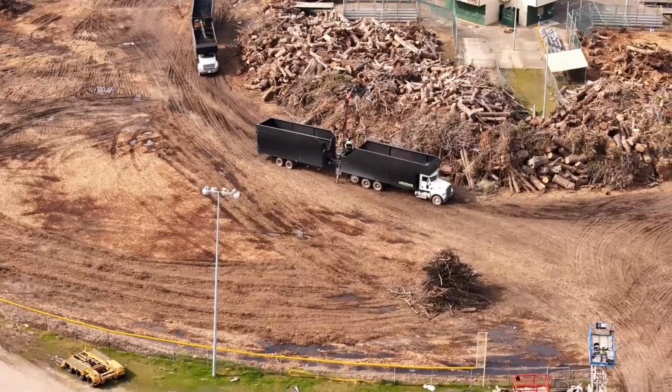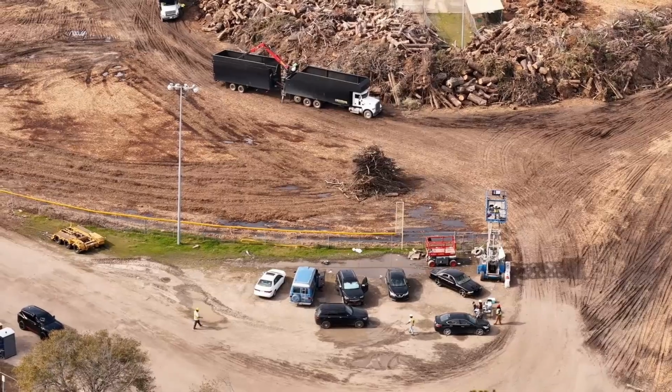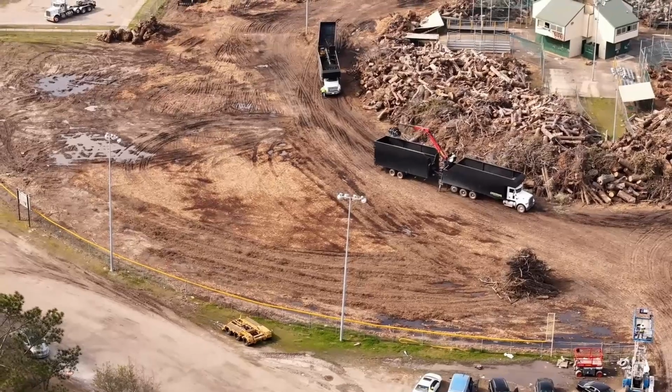We're going to follow this Hurricane Helene debris until it's all gone, and hopefully it won't be more than another month or so, maybe 6 weeks.